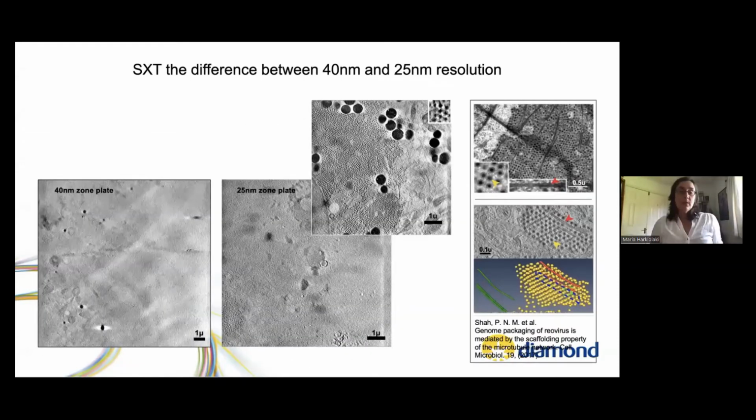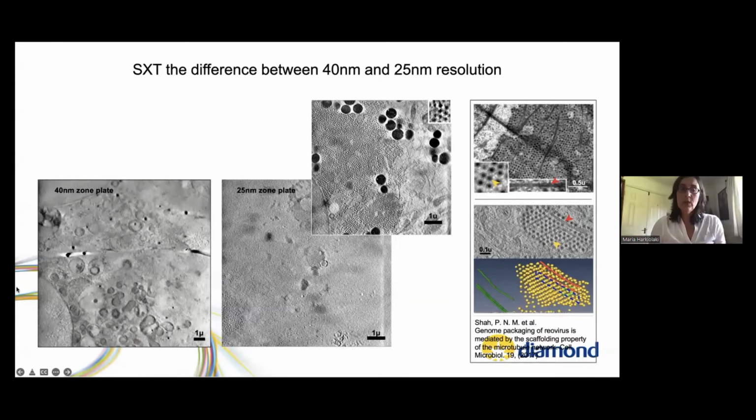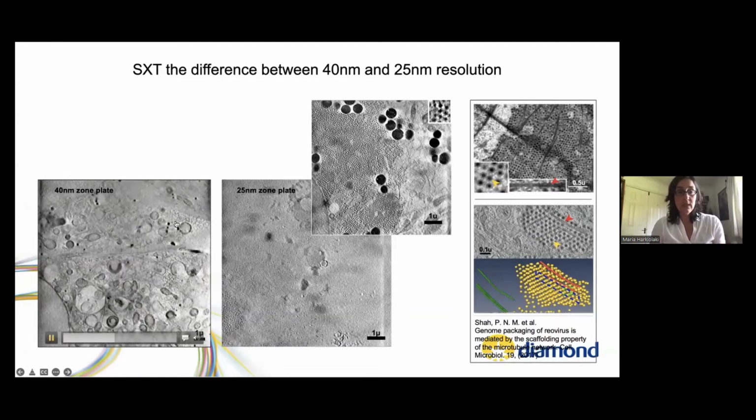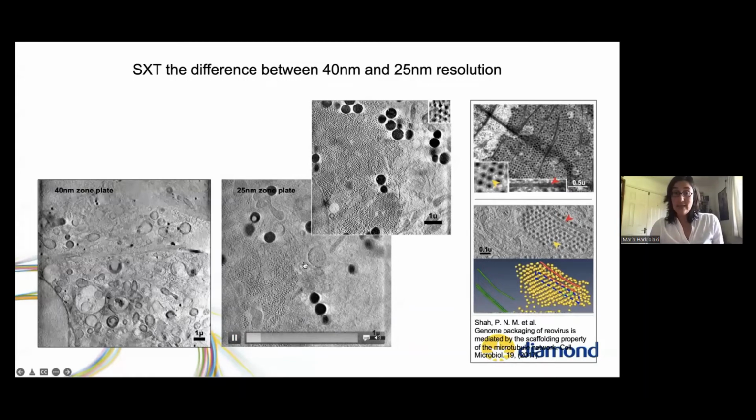And depending on the optics we use, we have two zone plates, effectively 40 nanometer and 25 nanometer objectives. The 40 nanometer gives us a good almost 20 microns area to look at, so much more. But then the 25 nanometer gives us a lot more detail. So if you see here, these are two cells infected with reovirus. In this image at 25 nanometers, you can actually see reoviruses in the cytoplasm of a cell, and I will stop it when we get there.